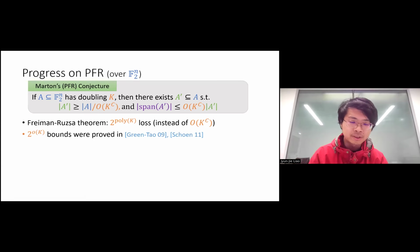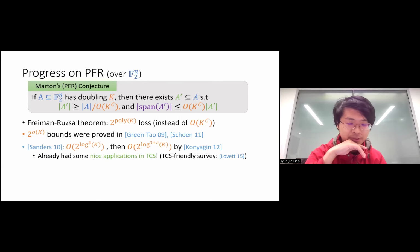But there were some other results which show that by considering the subset A prime instead of the whole set, we can actually get a sub-exponential bound, which is something that we cannot get with the Freiman-Ruzsa theorem. And then a surprising result by Sanders shows that we can actually get a quasi-polynomial bound. Although this is not quite polynomial as what was conjectured, it is already good enough in many TCS applications. And there was a really nice survey written by Shachar, if you are interested in Sanders' results.